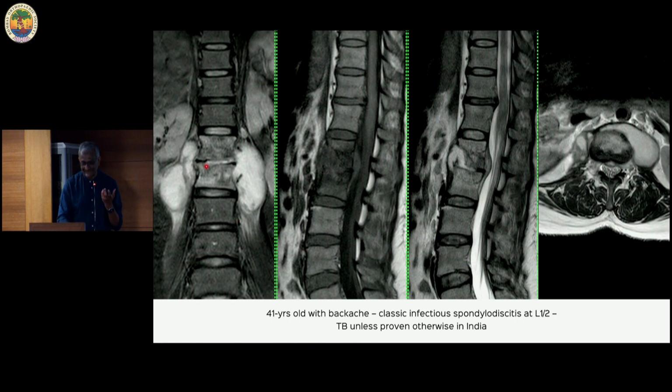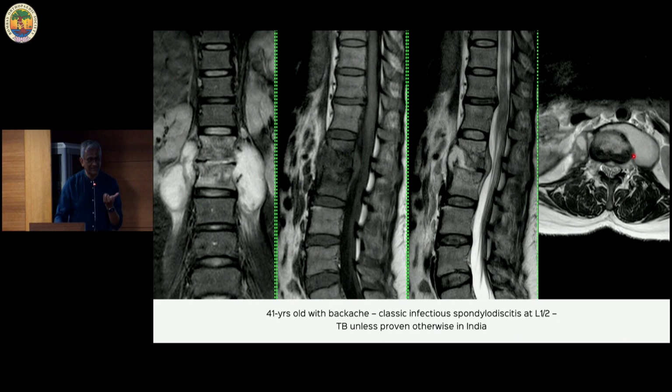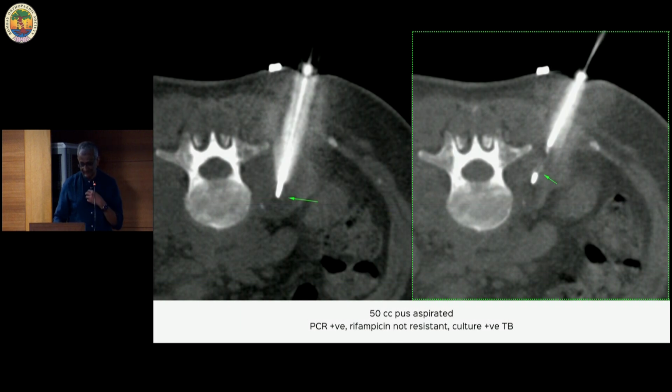You've got a classic L1-2 discovertebral lesion. There's a paraspinal lesion. There's a psoas lesion. And you'd say, okay, this looks like TB unless proven otherwise. I've put in a needle in the psoas abscess, aspirated pus, and this was TB, rifampicin not resistant, culture positive. And this is your standard case that you would see.